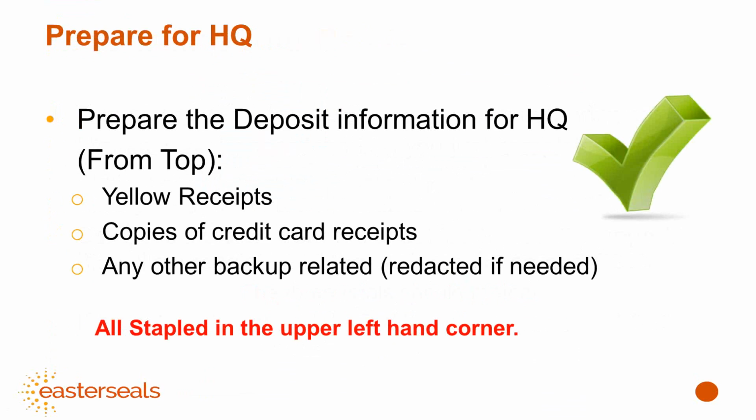Once you've done all that, everything matches and you're good to go, you want to prepare the deposit information for headquarters. From the top, you'll have the yellow receipts. You'll have the copies of the credit card receipts, because remember you've put that together, and any other backup related information. If, for some reason, the form has a credit card number on it, that credit card number needs to be redacted in order to follow PCI compliance. It may be even a good idea to go ahead and put your unsettled transaction total report in that batch as well, if you so desire. But you definitely need the yellow receipts and a copy of the credit card receipts attached.